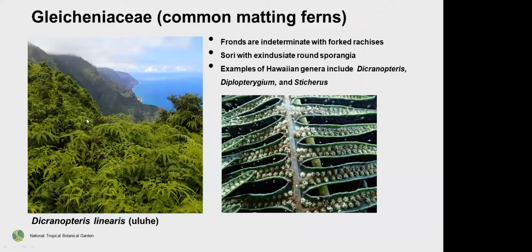An interesting group are our matting ferns, and here you see Dicranopteris linearis. It's got its sori with no indusia or protective covering. Some genera in Hawaii include Dicranopteris, Botrychium, and Staghorn.